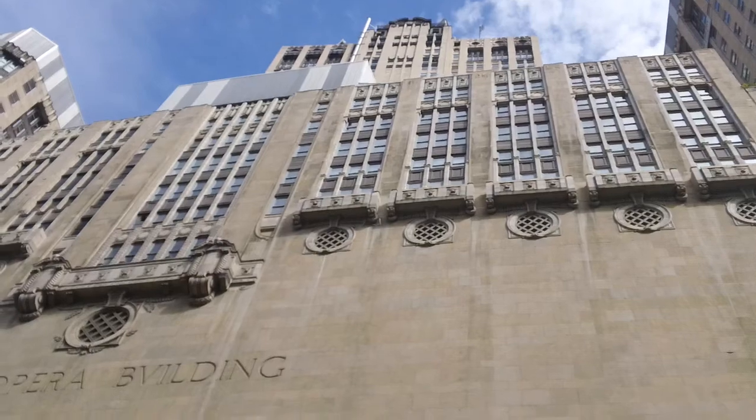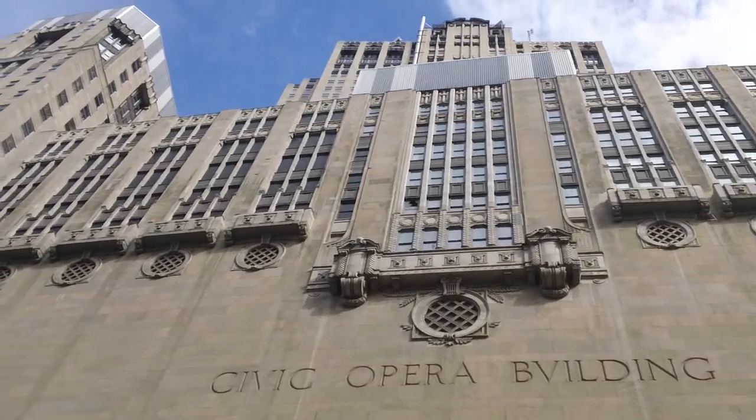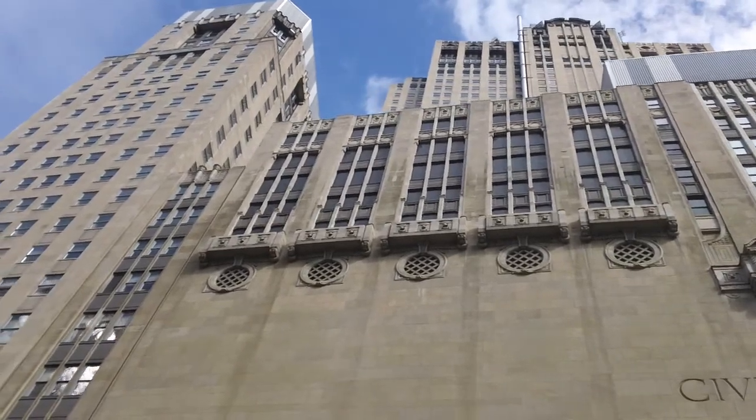You find that in American Art Deco. It's a theater, after all, comedy and tragedy in a mass. It's not "Civic Opera Pavilion," by the way. That's not a misprint, just a popular typeface of the 20s, like there was a bias against the letter U. You always see them replacing it with the V.